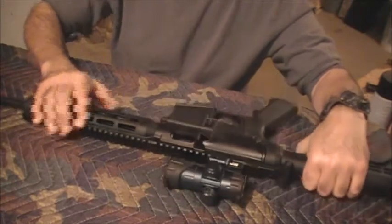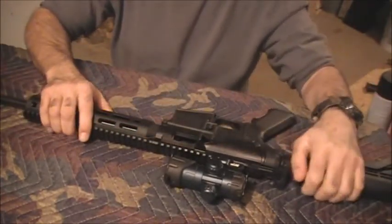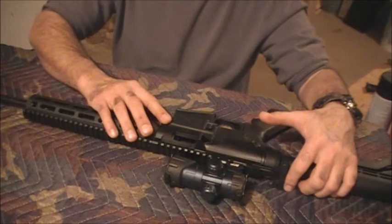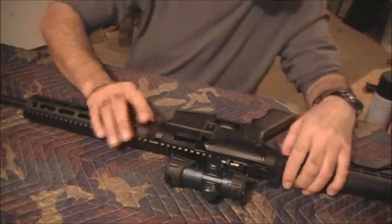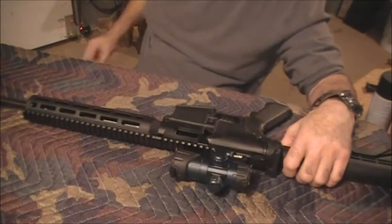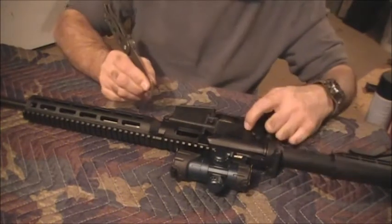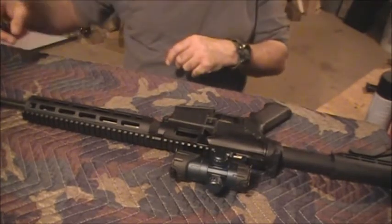There is no dust cover. There is, however, a shell deflector, and of course, no forward assist. It's an all-polymer upper and lower receiver. It does have steel takedown pins. Actually, that might be a metal safety. Let's just do a quick scratch test and see. Yeah, I think it's metal. I'm not sure if it's steel or aluminum, but it is definitely metal.